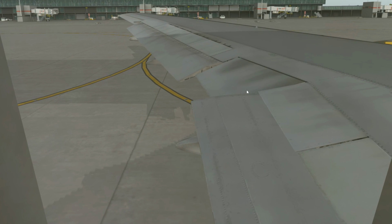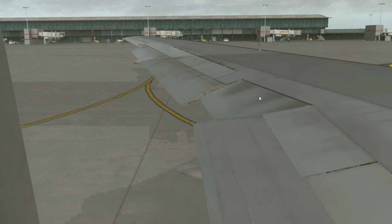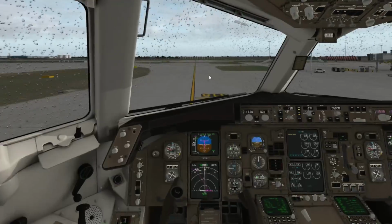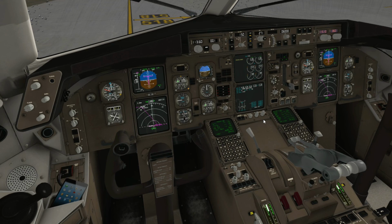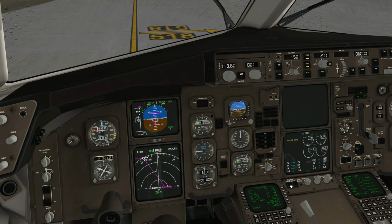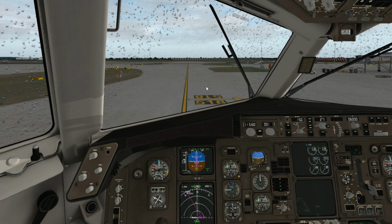The animations on this plane for all the sort of flaps and slats and things are absolutely fantastic as far as I'm concerned. They're really smooth. That is looking very good indeed. Go back up here, we can see the rest of the flight control surfaces. Up, ski, down, ski. Left and right on the rudder and the tiller. All looks good to me. Let's get rid of all of you. And let's go ahead and taxi.